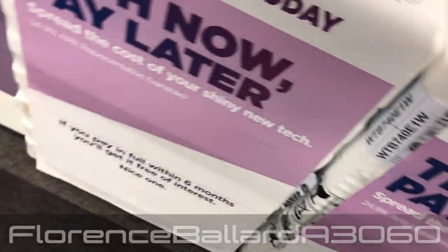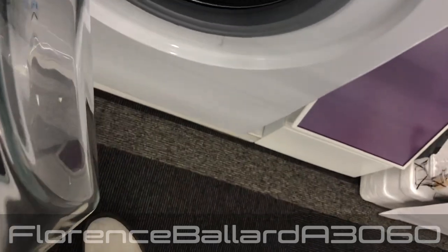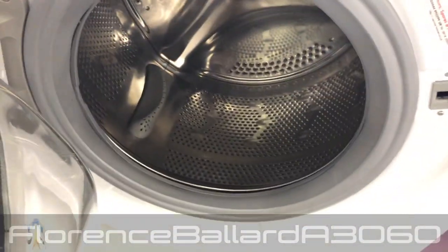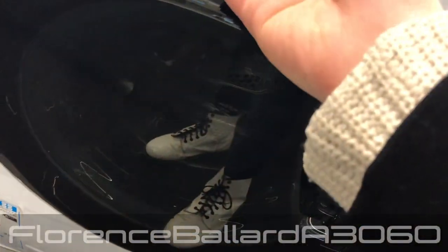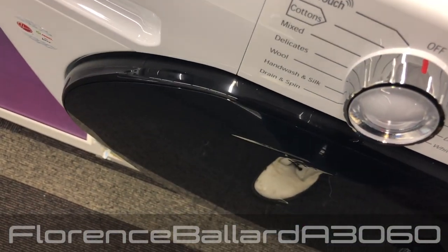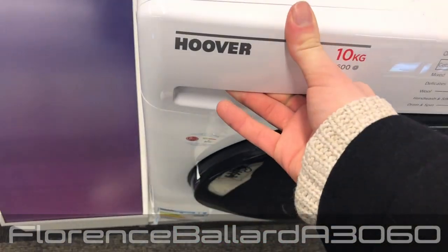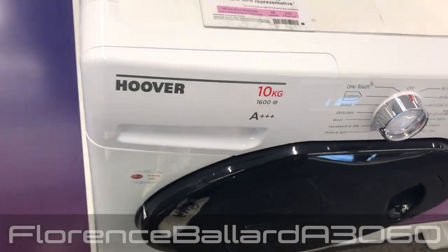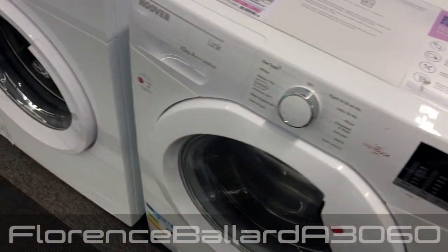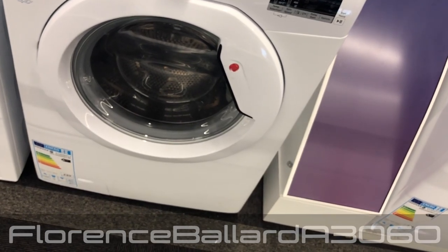Oh, Hoover. There we go, the 16-year-old Hoover Dynamic Next. Something very compact about this machine. Let's have a look, yeah. DXOC 610A. Oh, my neck is hurting. Hoover Link. 1400.